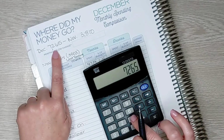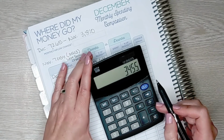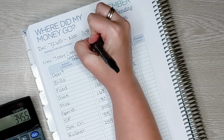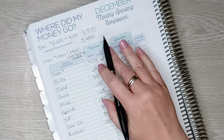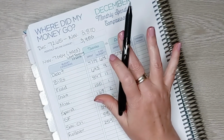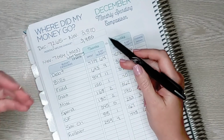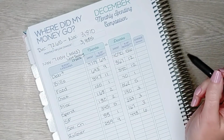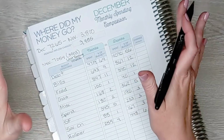7,265 minus 3,810. So that is a difference. We made an additional $3,455 this month. That's why I'm experiencing a little bit of growing pains with the Etsy shop, because I have so many orders and I've also lost Jacob's help. So anyways, that's why. I have more information about that coming. Well, I'll just tell you.